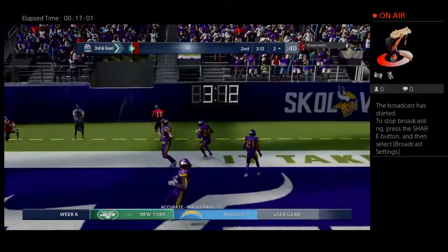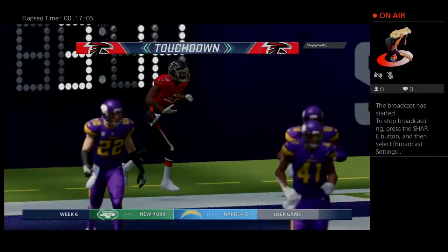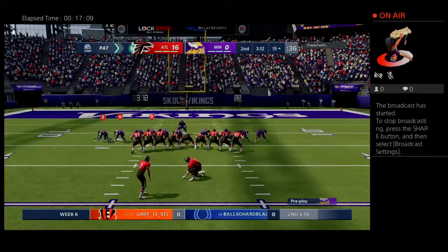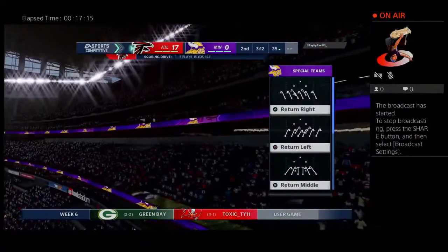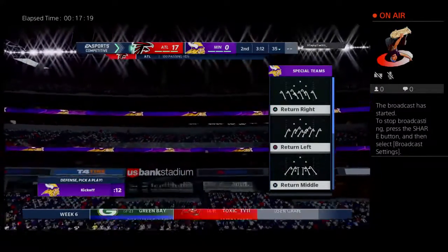And that will be taken in by Ridley for a Falcon touchdown. Calvin Ridley, his 6th touchdown of the season. And the Falcons will add on to their lead. He's got it, and it's 17-0. Makes the score Falcons 17, Vikings nothing.